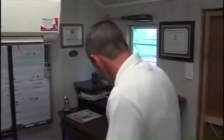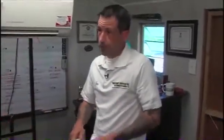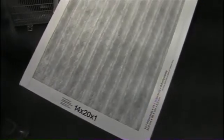Other things we're going to talk about are filters. You have some filters here that we're actually going to show people. Explain to me what they should know when it comes to the filter. This is probably one of our number one service calls, especially in the beginning of air conditioning season. This is a new filter right out of the pack. That's what they should look like. They're very, very nice. They're very, very clean. They tell you how often to change them on the package.